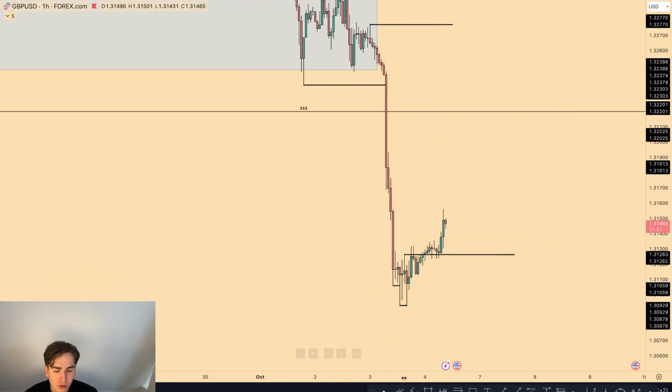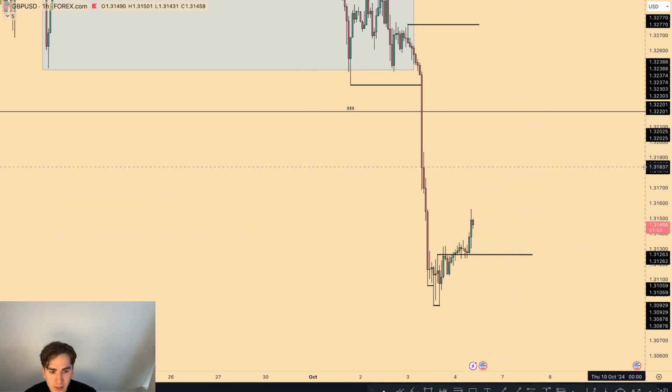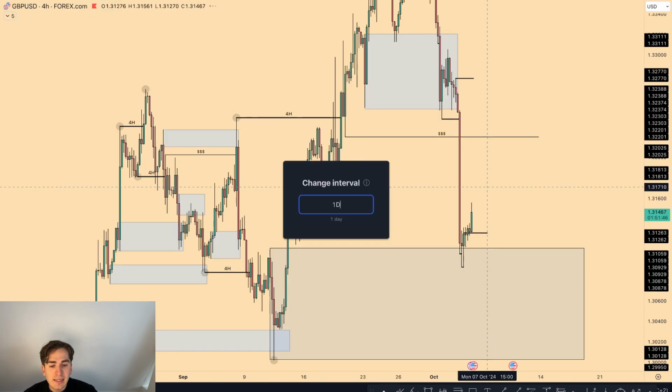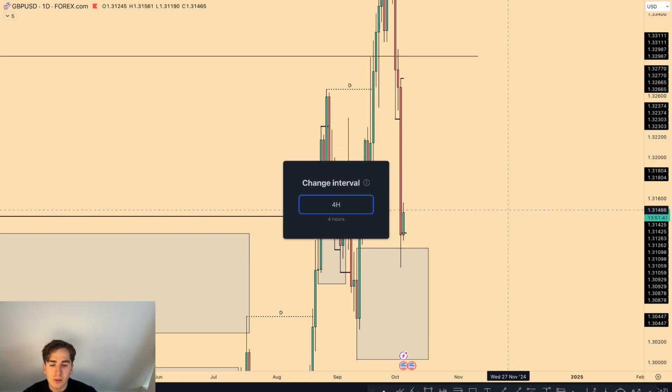If we look at fractal structure, because obviously it's just looking at individual candlesticks, but if we can actually see some structure forming, who knows, we might start looking for some longs and trade that correction up higher. So there is an indication that pound dollar wants to push up higher, but it's very weak still, because it's just on the 1-hour time frame.